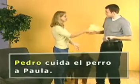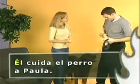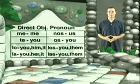Pedro cuida el perro a Paula. Él cuida el perro a Paula. Object pronouns work much the same way. First, let's take a look at direct object pronouns. Here are our direct object pronouns.